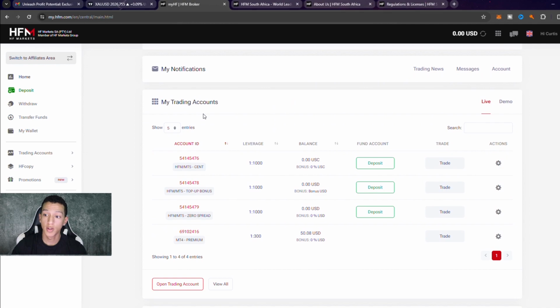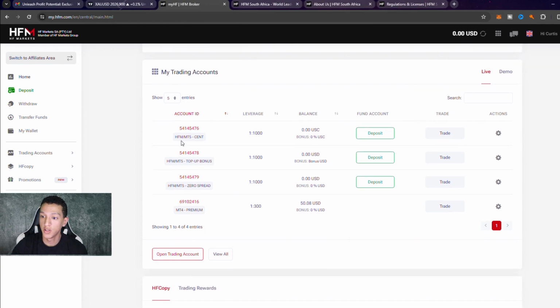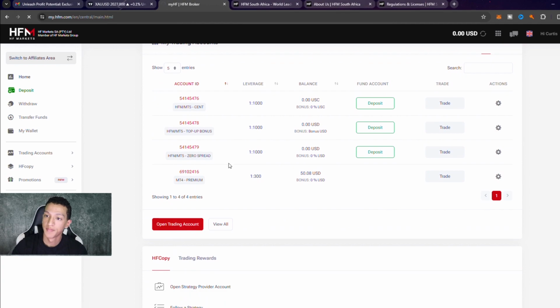Very similar to any other broker, this is where you have your account which you'll use to log on to your MetaTrader 5 or MetaTrader 4 account, where you'll be doing the actual trading. You can see I have a list of accounts here, which is your HFM MT5 cent. There we got a top up bonus we talked about early on. We got the zero spread, and then we got an MT4 premium. To open a new account, you'll just click on open trading account, which is very straightforward.